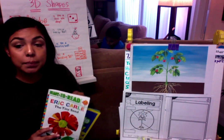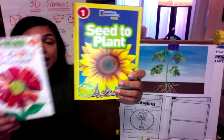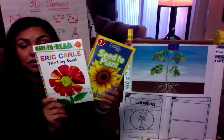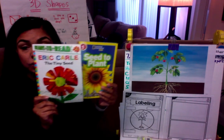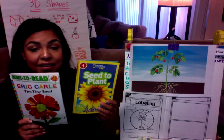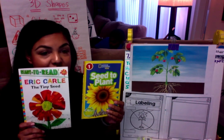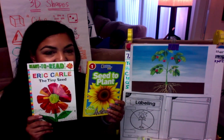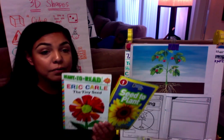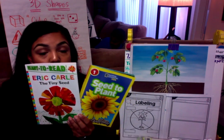So now I want you guys to think about this book, and I want you to think about the book that we read on Tuesday, Seed to Plant, and The Tiny Seed. What connections can you make between both of the books? They're flowers. Good. Who said that? Mandy. Very good. They're both about flowers. What else? What else do we see? What is the same?